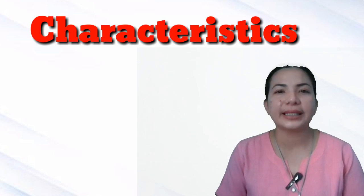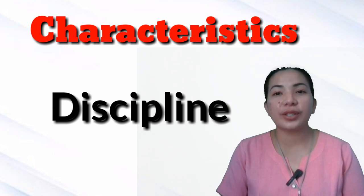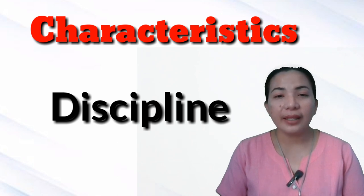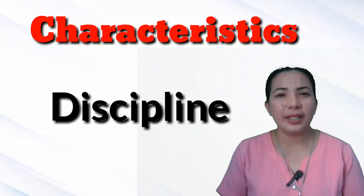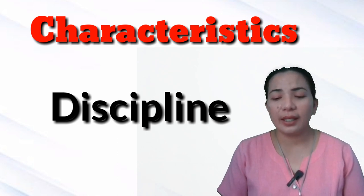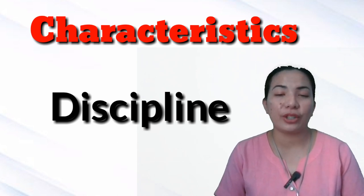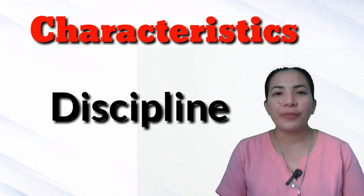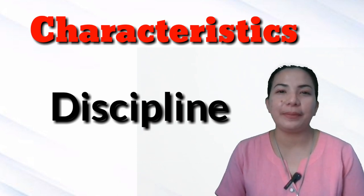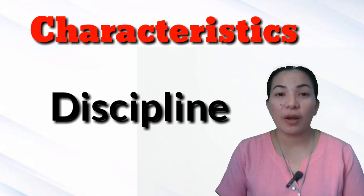Another one is discipline. A successful entrepreneur always sticks to the plan and fights the temptation to do what is unimportant. Di nila ginagawa yung mga unimportant. Kasi they stick to the plan and they fight the temptation to do what is not important. So that's why focus sila. May disiplina. So that is another important thing in the assessment of PECS.